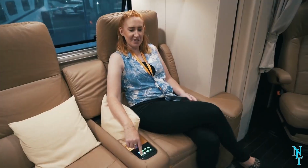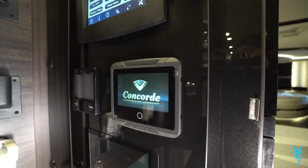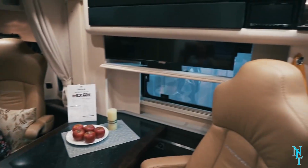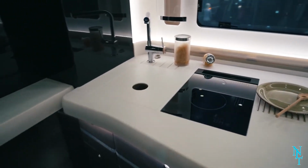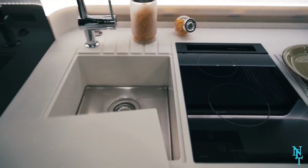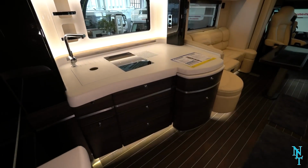The interior is made of incredibly fine leather and a high-tech multimedia system, so you can enjoy all your devices at once inside the Concorde Centurion. There's also a kitchen that was designed with high-end taste in mind. It's also very spacious, larger than kitchens you may even find in some homes.